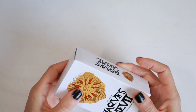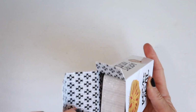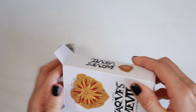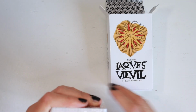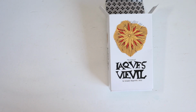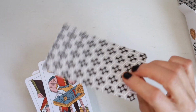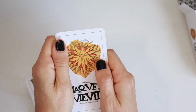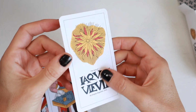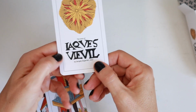And so the box, similar to the Midnight deck, again, not the most sturdy, but to be honest, you can see it's handmade. I appreciate that. And the cards are also in foil. The paper is also really great. I love his paper. It's bendy, it shuffles like a dream, and it doesn't get any glare. It's matte, it's beautiful.